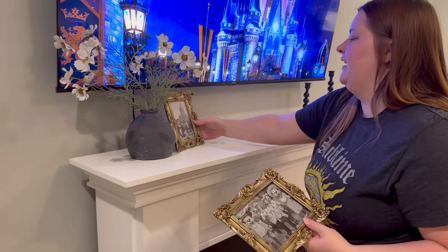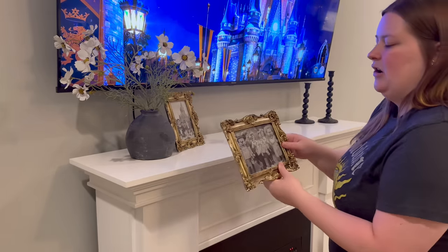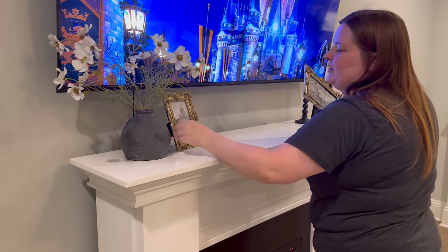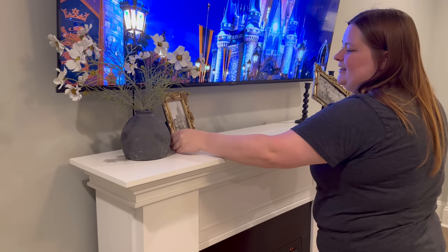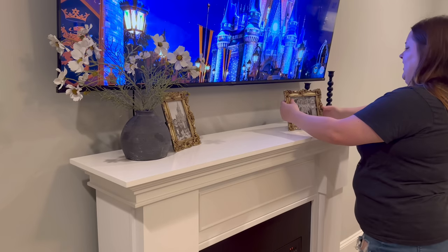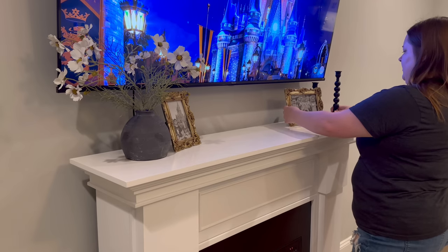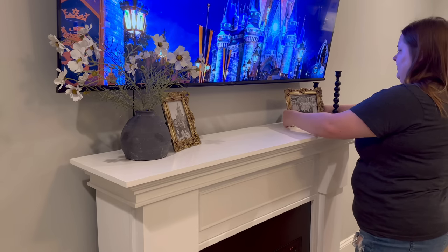I know a lot of people like to add Etsy art prints to their pretty frames, but it just makes me happy to look at these pictures from Disney, so I decided to add some family pictures. And I want to incorporate this one over here somehow. See if maybe that looks good.